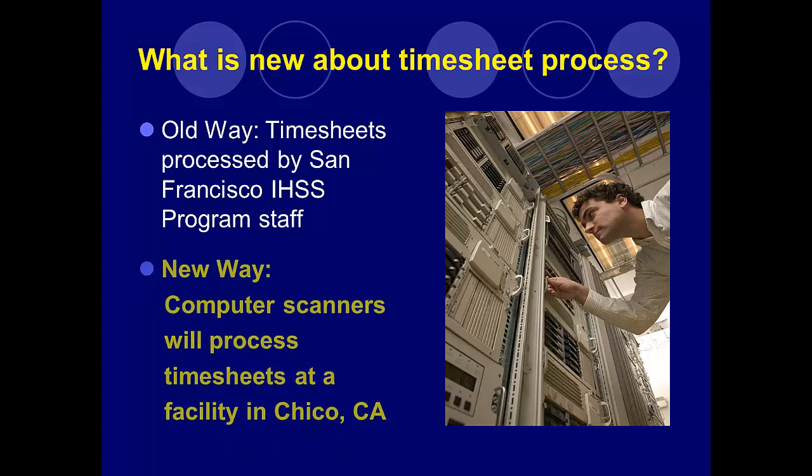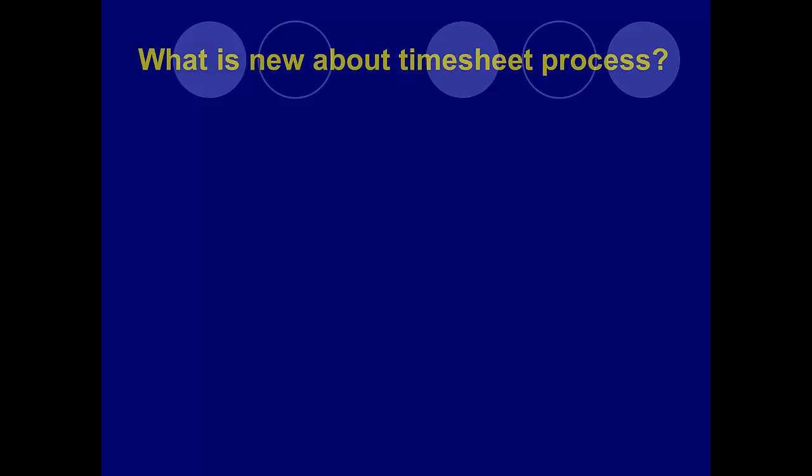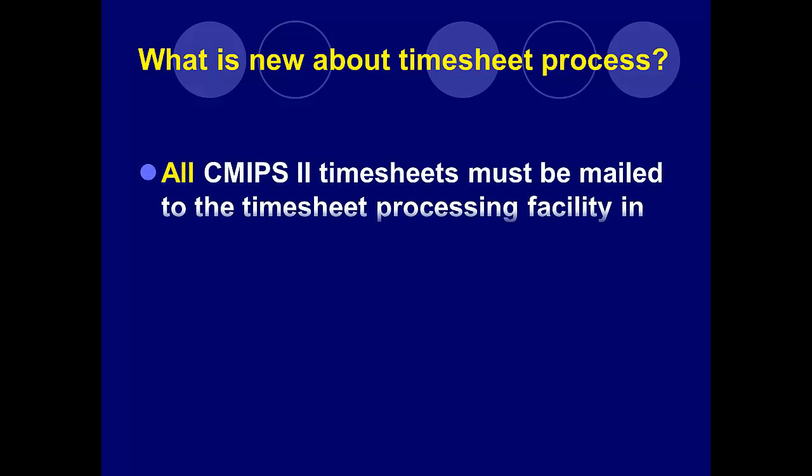So what is new about the timesheet process? In the old way of doing things, timesheets were processed by San Francisco IHSS program staff. Now, with a new way of doing things, computer scanners will process all the timesheets in a state-of-the-art processing facility in Chico, California. All CMIPS II timesheets must be mailed to the timesheet processing facility in Chico, California. So, instead of mailing your timesheets to us in San Francisco, you will now mail all new timesheets to the timesheet processing facility in Chico.